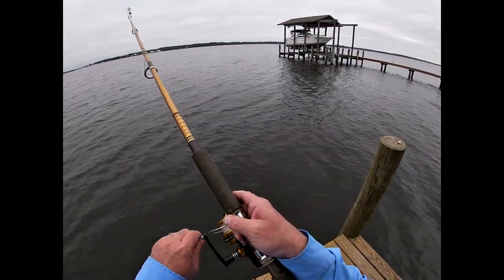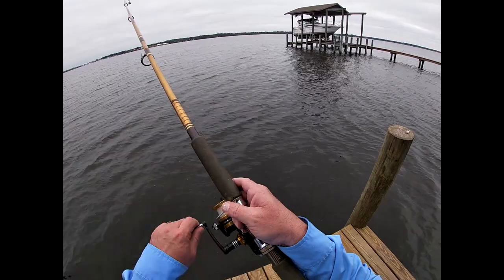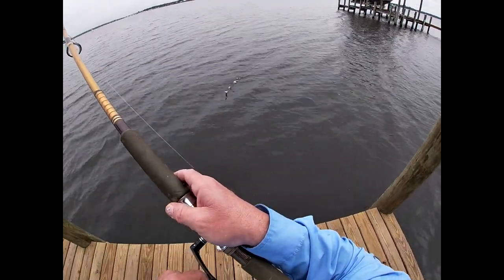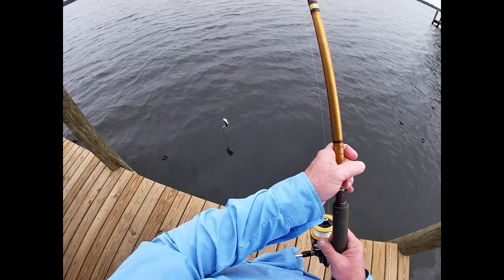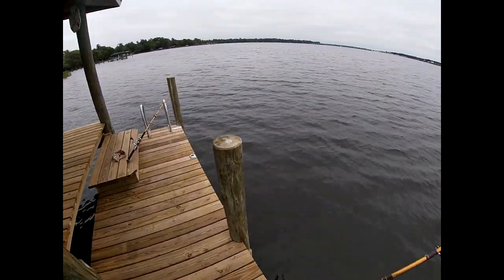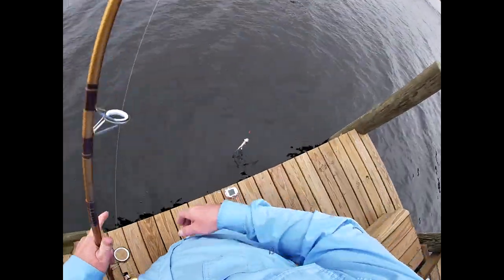I got something. It's another ladyfish. Okay. This is explaining the bites.